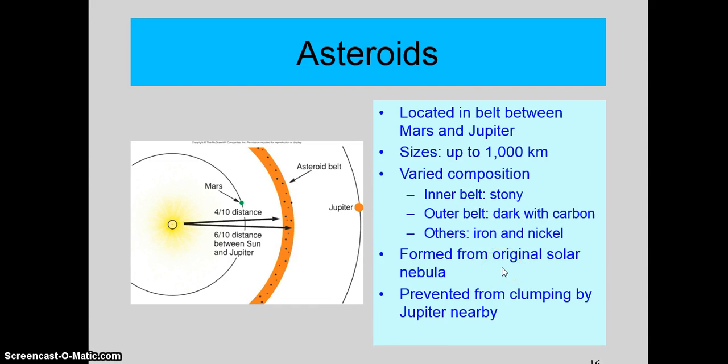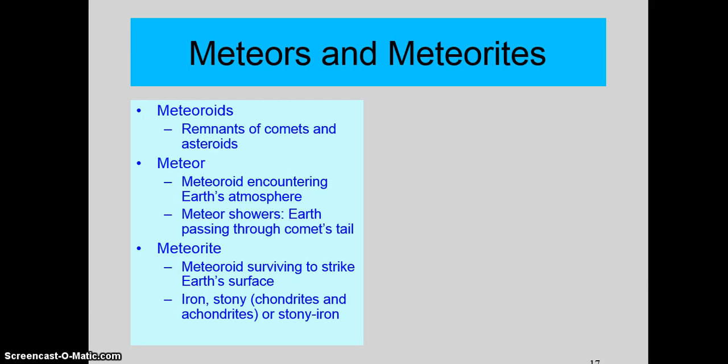We believe that these are leftovers, essentially, from the formation of the solar system itself. And the other thing is that Jupiter's gravity is so great. Remember, it's the largest planet, of course. It's so great that it basically prevents these asteroids from clumping into larger things. Remember, Ceres is the largest of the asteroids. Now that we redefined what a planet is and what a dwarf planet is, it actually now has the designation of a dwarf planet. So it's large enough to be circular. A lot of the asteroids are not. They're too small. Anyhow, let's keep moving here.